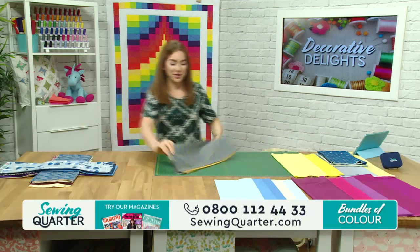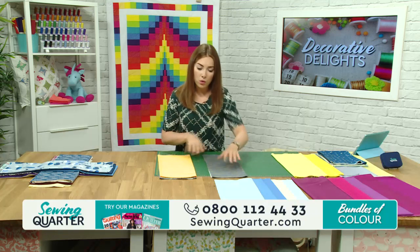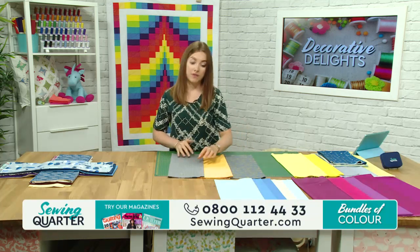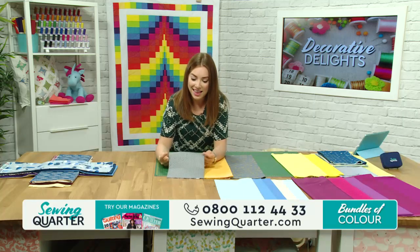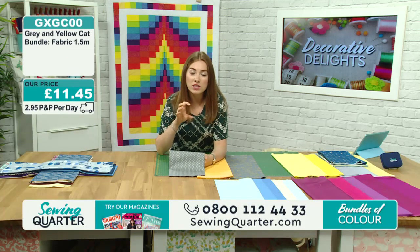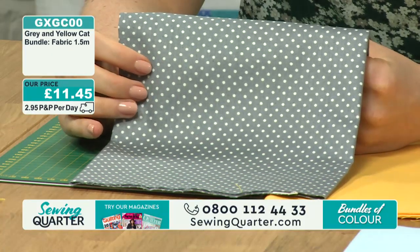Then we've also got, oh, I like these. This is our cat fabric. And this one, oh, the colour match on that is absolutely perfect. So a metre and a half of fabric, half a metre again of all of these. You've got that spot-on grey there. I'll show you that one to start with. The spot-ons are really lovely for backings as well. If you want to have something a little bit more interesting than maybe a solid, the spots just add a little bit more detail.